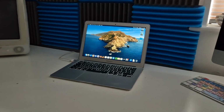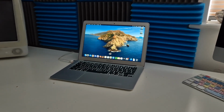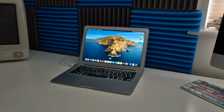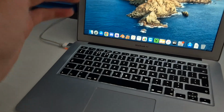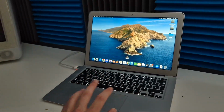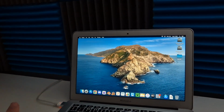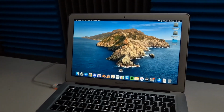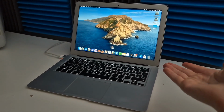So I think if you can find one of these with a battery that is declining in health for around £100 to £150 and you replace the battery, it is still worth buying. It does work really well. It's got a great keyboard, it's got a great trackpad. With a new battery it will be reliable. It's got a great screen, even though it is lower resolution, it still looks really good and it's still really bright. So to me, that's not a problem at all. Overall, yeah, I would recommend it if you can get one for this price.